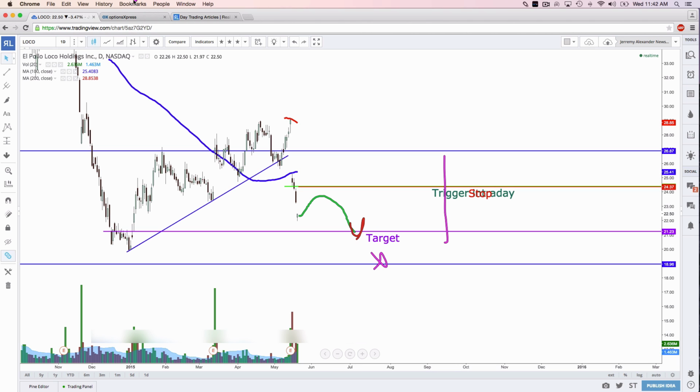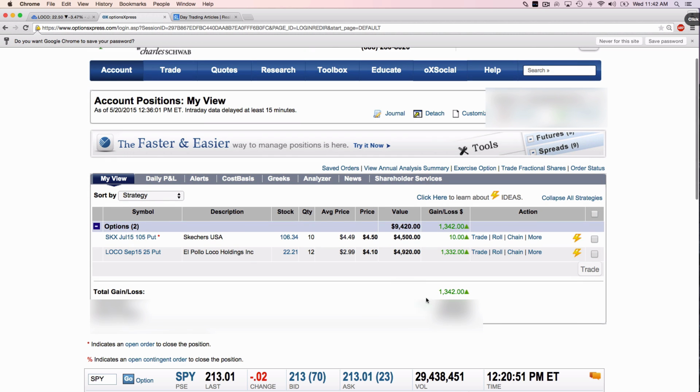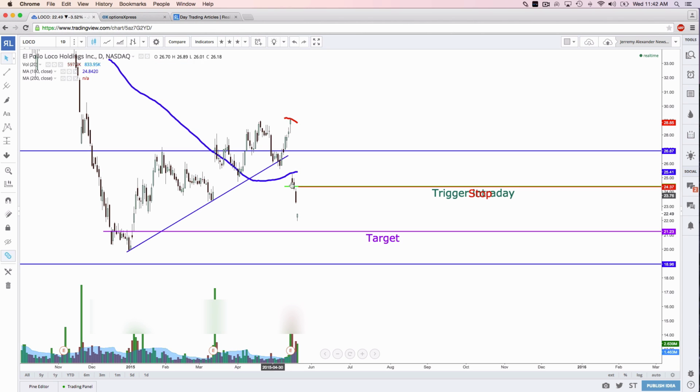So I have a September put. And you guys can see that right now I'm up about 1,300 on El Pollo Loco, which isn't as much as I wanted to be. I actually thought it would be a little bit higher, truthfully, because it was a 25 put and I bought it at 24 and now it's moved $2, which is 10%. So I guess being up 20-25% is not too bad, but my overall expectation is that it could roll up, fill this gap a little bit, roll down, and again, I have a September put.